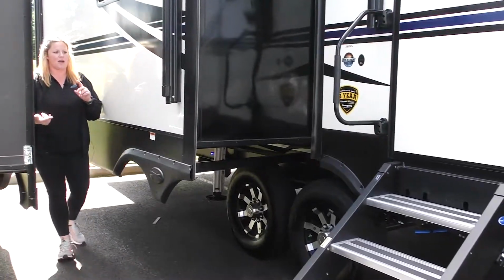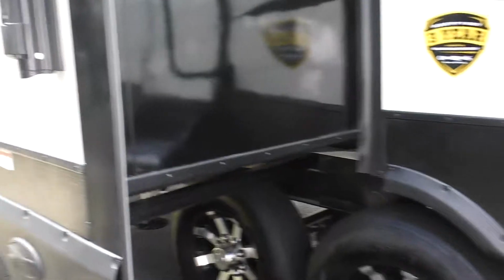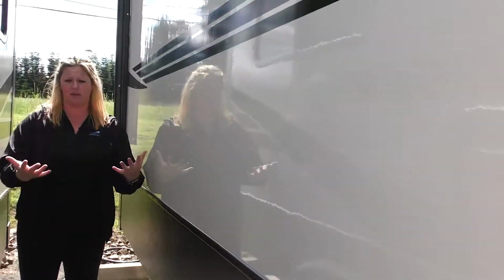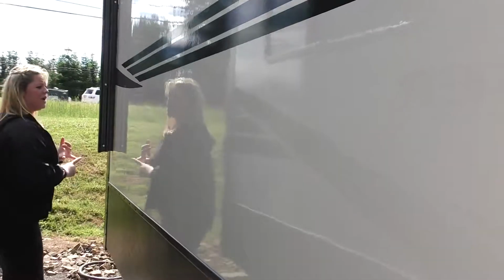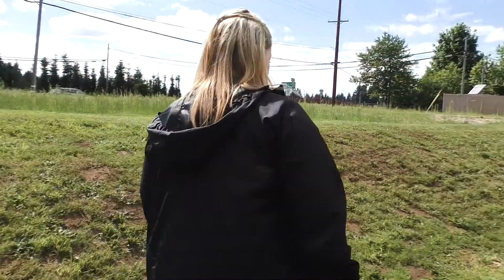Dual axle that you've got underneath. You've got a great warranty on this. You've got warranties. It's one thing that's great. Any questions, I can answer them all. I can definitely find them out for you. They warranty everything down from your roof, your floors. You've got a 3-year structural warranty, which is really great, especially when you're buying new. I mean, you want to make sure that what you're buying is going to be backed, right?